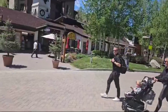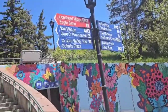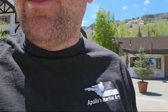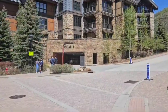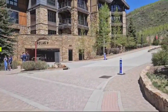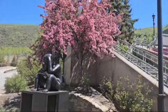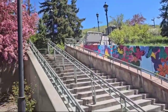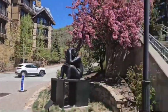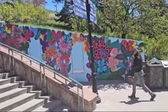There's the Solaris where we were gonna park. So it's right next door to this. $40 for an hour. Okay, folks, first time in Vail, Colorado. We came down here to the little shopping area just to kind of look around. And I do want to point out to you, this parking garage over here is called Solaris. It's about $20 for a half hour and $40 an hour. Very expensive. Right next to it, you have another parking garage, literally right next to it. This one's $40 an hour. This one's free. I'm not sure how that works, but if you visit Vail, there you go.